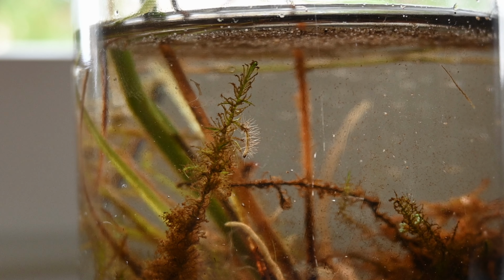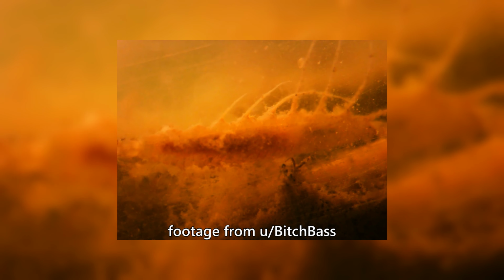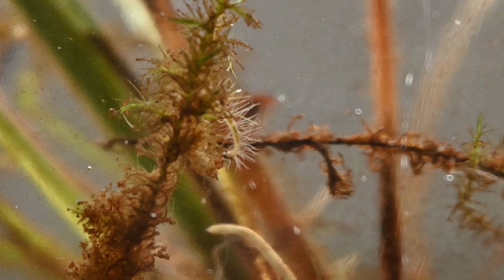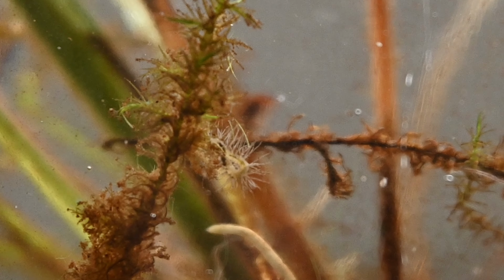But I still wanted to know what this thing was. I posted the footage online and asked for help. Someone suggested a crawling water beetle larvae from the genus Peltodytes. They even linked me a close-up video. And at first, it looked pretty convincing. But something didn't quite fit. I couldn't see any legs on my creature, and the way it moved looked very different. So, probably not a beetle.